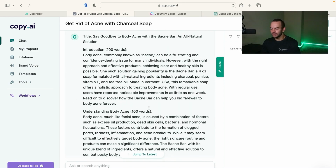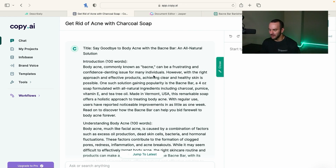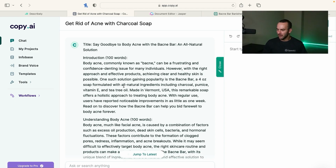Copy.ai, the first category, the introduction. Body acne, commonly known as bacne, can be a frustrating and confidence-stunting issue for many individuals. It obviously is written by AI right off the bat. However, with the right approach and effective products, achieving clear and healthy skin is possible. It definitely does not hook my attention. It sounds very generic, even if it doesn't sound like it's written by a robot. It's not really inspiring confidence that this article is exactly what I want.